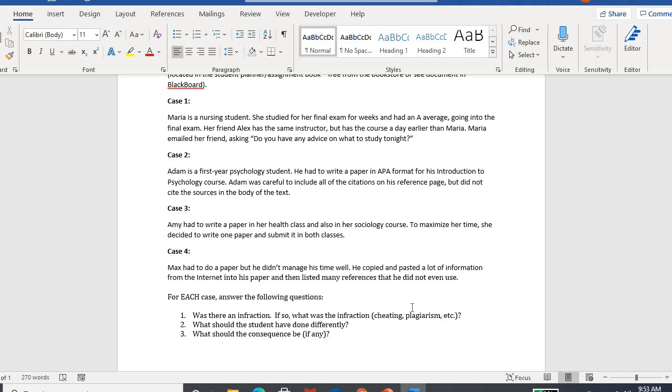If so, what was the infraction? Meaning, was there any kind of cheating or plagiarism going on in this case? You can tell me you don't believe so, that's okay. But question 2, what should the student have done differently? Maybe you don't think there was an infraction, but the student could have done things differently. That's what you're answering in number 2. And then number 3, what should the consequence be, if any? Should they just be given a warning? Should they fail the assignment? Should they be dismissed from the college? That's what you're doing for each of those.